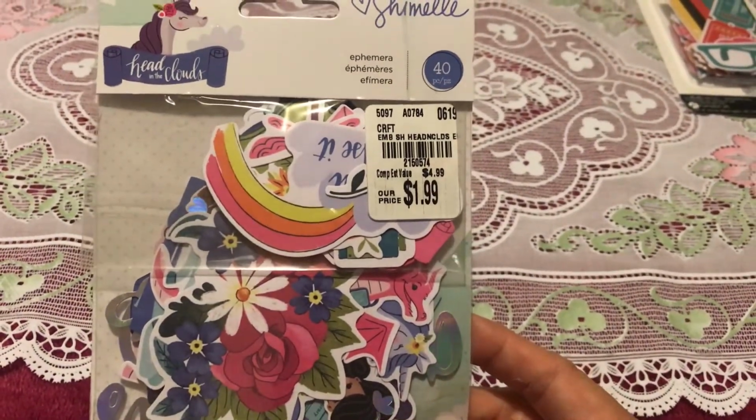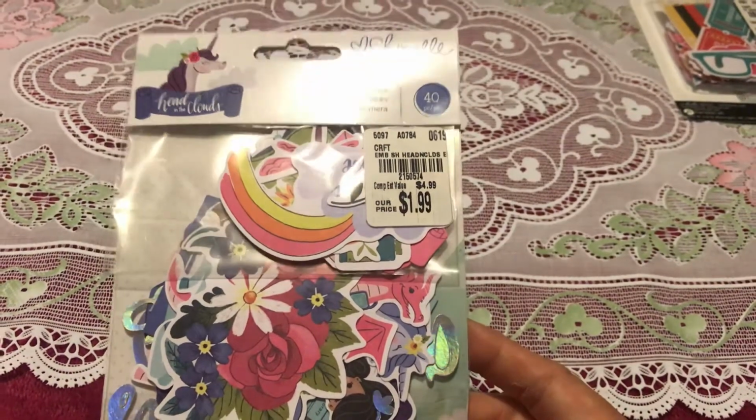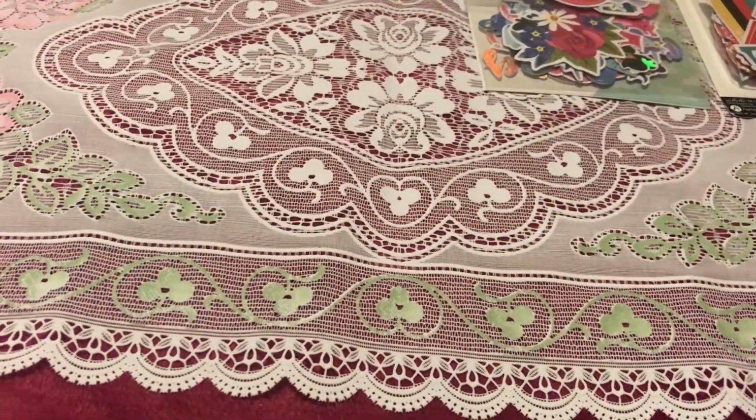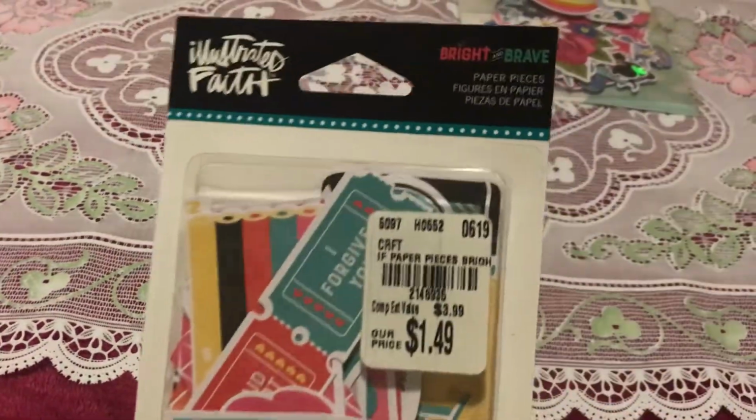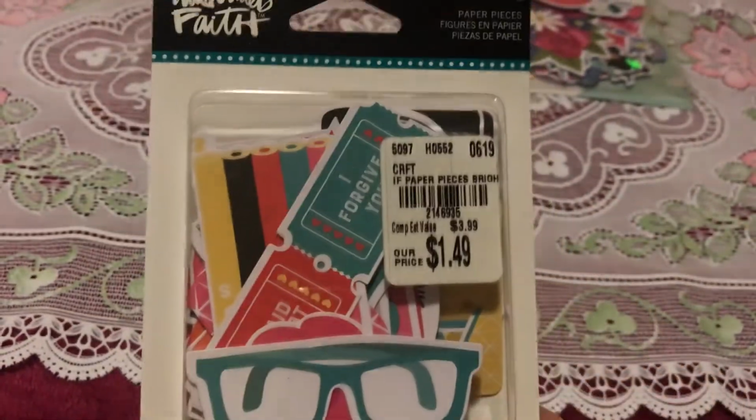That's why I got that one. Anything that has unicorns, most of the time I would really get it because Anne loves it. Of course, I also like it. Again, there are 40 pieces in there. And also, by the way, this one has 32 pieces.